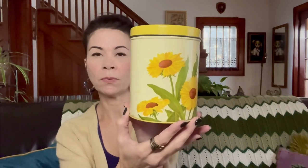Oh, one thing that I forgot from Value Village was this tin. It was $3.99 and I thought it was so fun with the sunflowers on it. It's in really nice condition, a little bit of wear, but overall nice condition. I haven't cleaned it up or anything yet, so I'll have to give it a little bit of a clean, but pretty nice condition for its age.